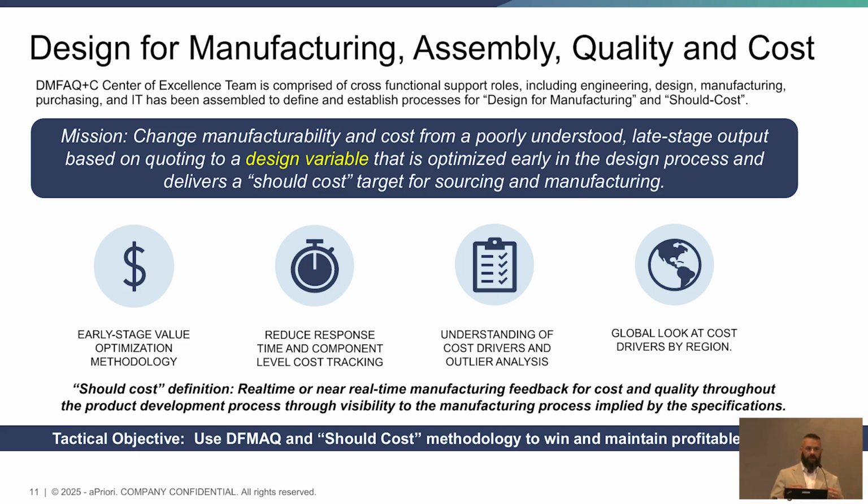So as we approached this from the Dana side, we developed what we called the Center of Excellence team. It was a team established, designed for manufacturing, assembly, quality, cost. That team is who we started out as for the experts in a priori. We pulled in folks from purchasing, from IT, from manufacturing, engineering, etc.